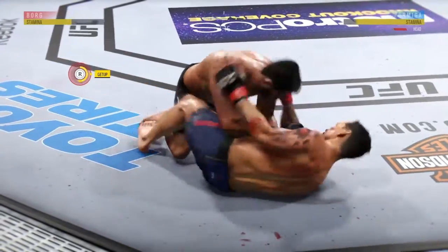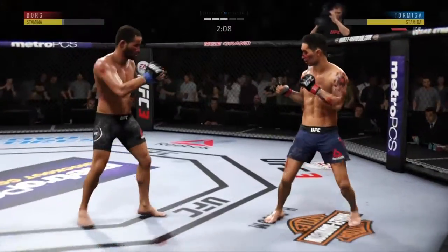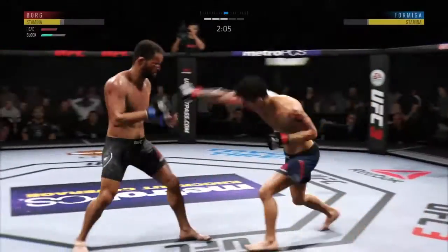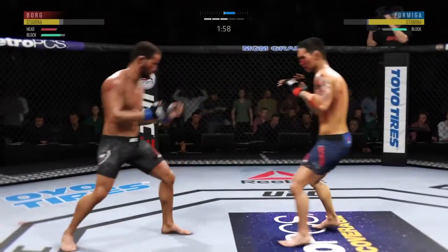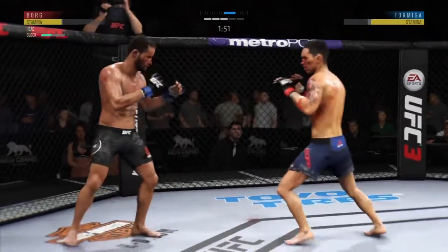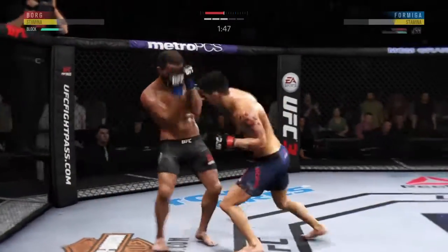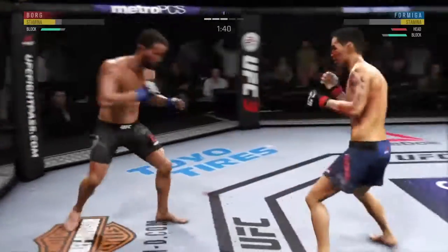Excellent movement on the ground here. Constantly moving, constantly staying busy. Switching stances here. Oh, that's a big block, Joe. Very nice leg kick there by Formiga. How about that shin? Working on a single leg here.